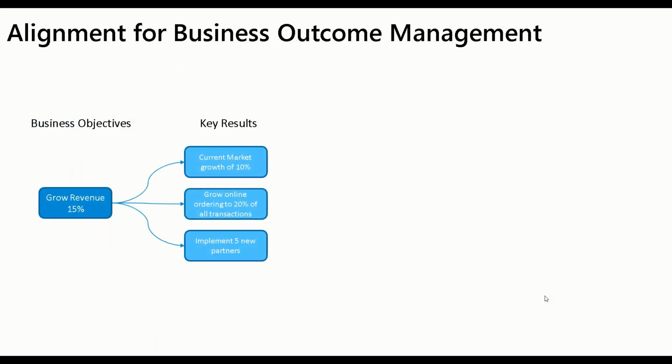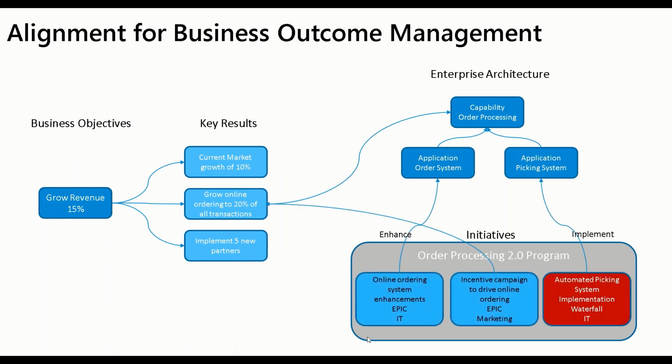At that point, this is just an illustrative example of what we have to get to. It's fairly sophisticated and comprehensive, because we start with a business objective that has some key results that is driven by initiatives. And the initiatives themselves have outcomes that are adding to and leading to meeting the key result. At the same time, the initiatives are supported by enterprise architecture and investment in business capabilities, investment in applications, and those are the ones that are driving the change in order to get to the key result that we're looking for. So it's really about bringing all the different connections that are going to allow us to reach this business outcome.